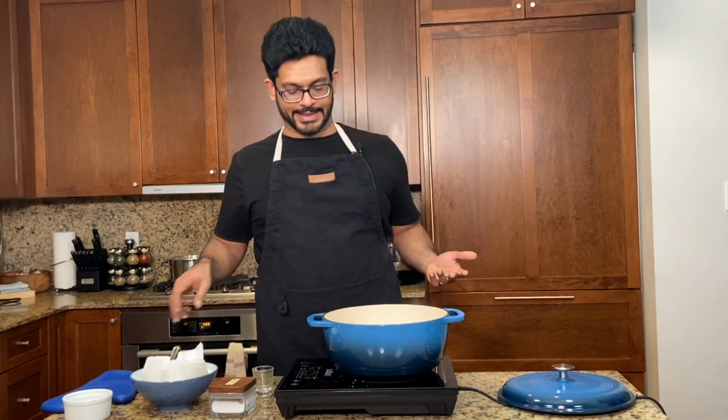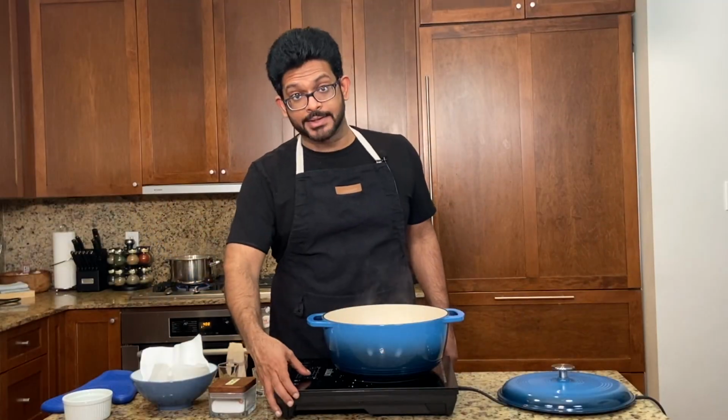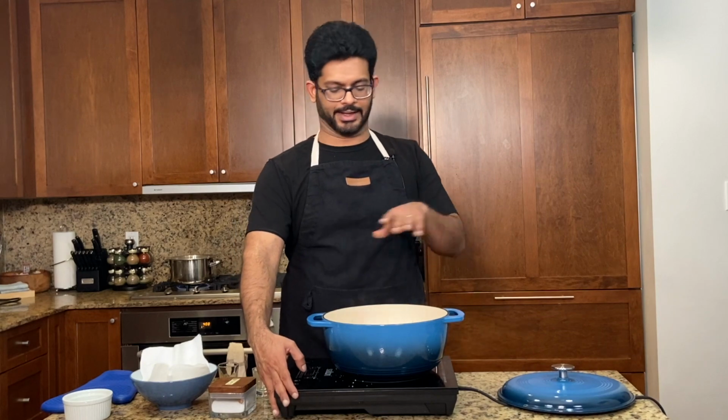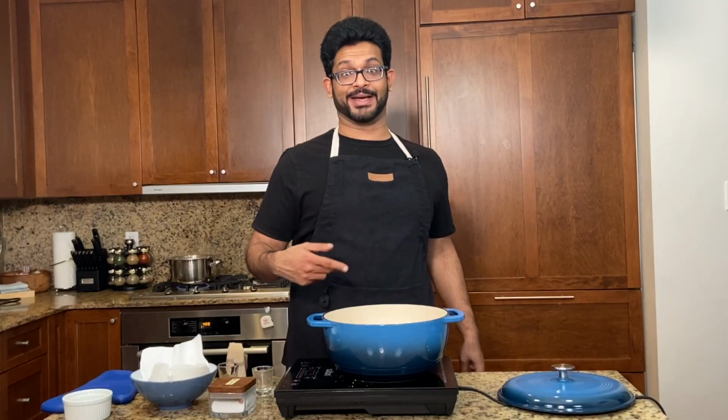All we need to do is just let the liquid reduce for a little while. So now I'm gonna increase the heat to high because we're trying to get most of the liquid evaporated. I cannot wait until this liquid is all reduced. In the meantime, I'll show you how to make the traditional accompaniment.